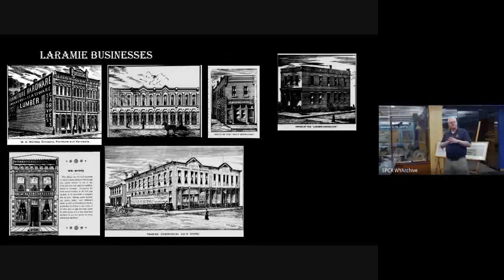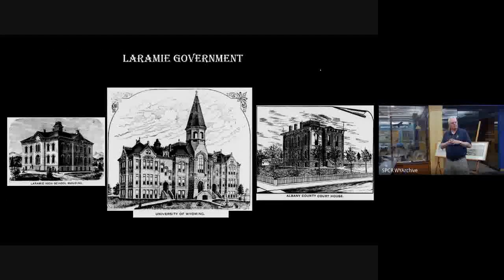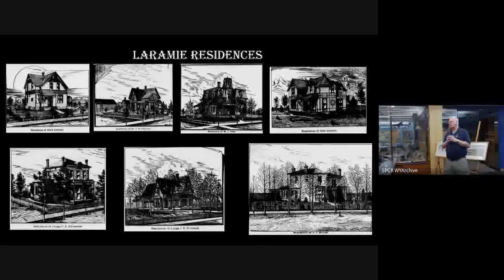He sketched Laramie businesses. These would have been good promoters of his work, and these were all downtown stores. Go ahead. He sketched government. He sketched the high school, the university, the county courthouse. He sketched residences. And so these are all leading citizens of Laramie. It's funny, at first I wasn't even sure if he sketched these because many of them aren't signed. He always signed in the lower right or lower left. And as I was looking at this one, I noticed his signature was in the sidewalk crack right here to sort of hide it, which is kind of cool.